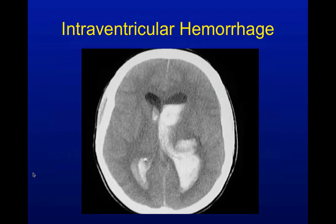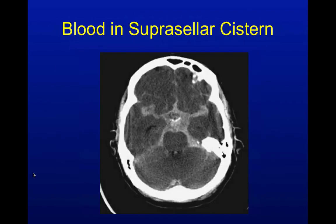From a parenchymal bleed here posteriorly. And again, there's some edema there in the tissue of the brain itself. All right, more blood. This happens to be in the suprasellar cistern.